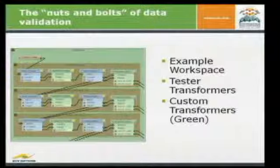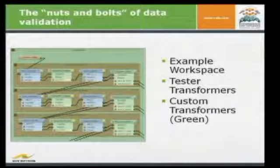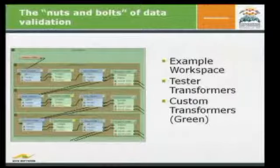The nuts and bolts of data validation. Basically, this is a very, very small snapshot of a corner of the beginning of one of the layers, but it's an ongoing process through all the different features. You have these testers on the far left in the blue, whatever the feature class or attribute you're testing. You also have custom transformers in green, and those were built in the validation sample that SAFE provided. You can change or manipulate them if you need to.